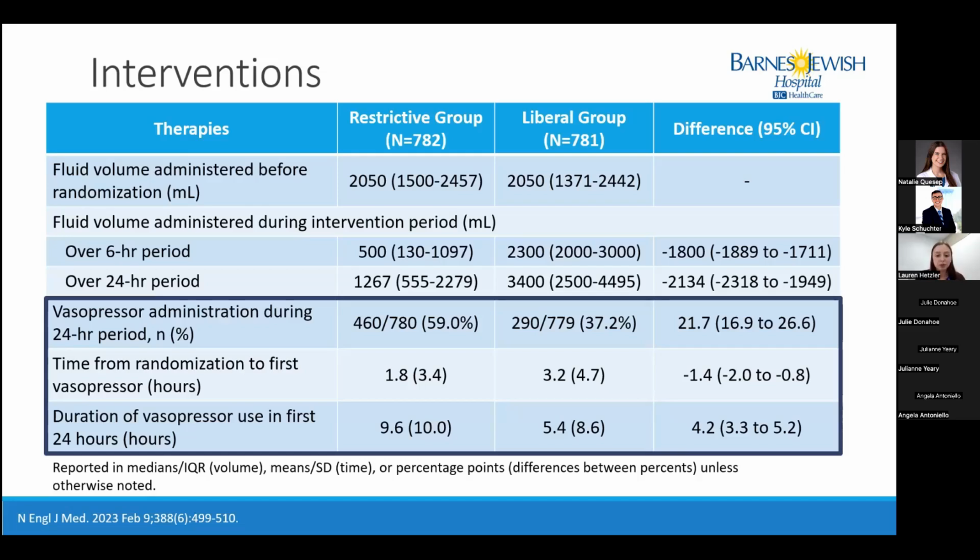liberal fluid approach. But again, I would like to point out that even in the restrictive group that prioritized vasopressors, only 60% of patients even received a vasopressor, which again, I think just goes to show maybe the low level of severity of the septic shock of patients in this trial.